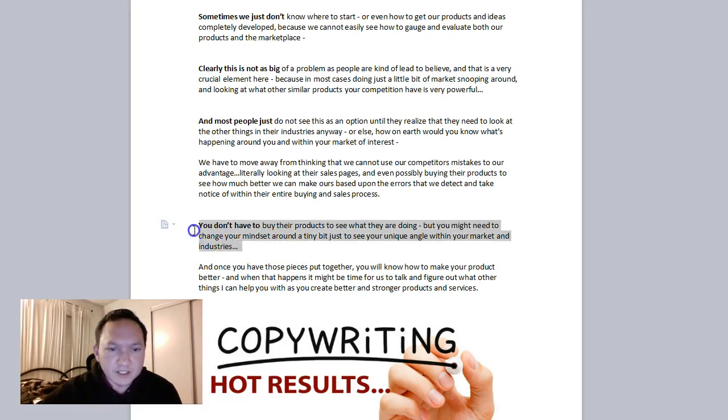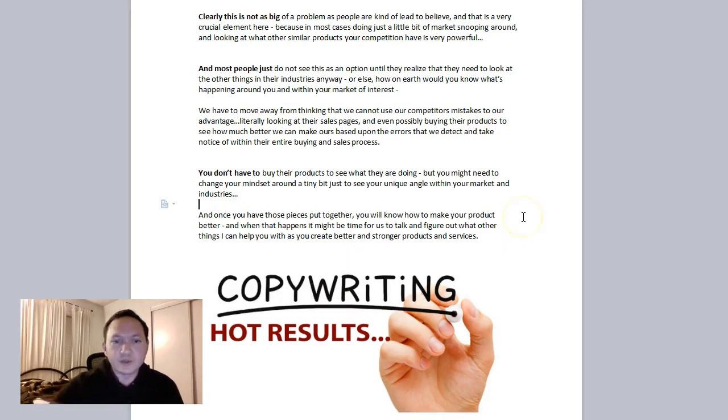And you don't have to actually buy the products most of the time, but you need to change your mindset just a little bit to see your unique angle in the market and your industries, because some of you might be in multiple industries, not just one. And you just need to see your competition as something healthy and natural, and that looking at them and studying them, researching them, is not a negative thing. It's a courage thing that you should know.